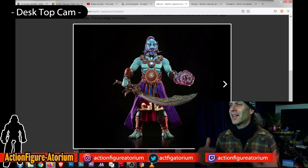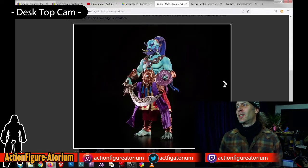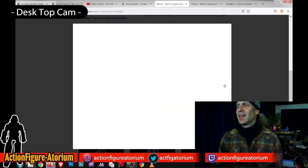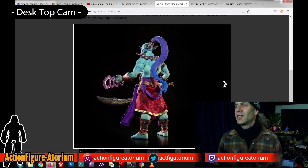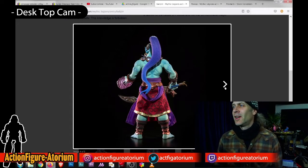This necklace thing is really detailed and really over the top. It looks like a real necklace you'd find in grandma's jewelry box. Very, very interesting head sculpt. Very cool hair. The back of this cloth goods here, you can't even see this, but this is a really cool pattern. It fits perfectly on this figure.